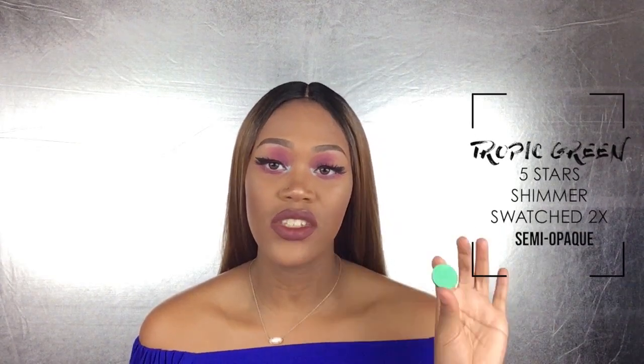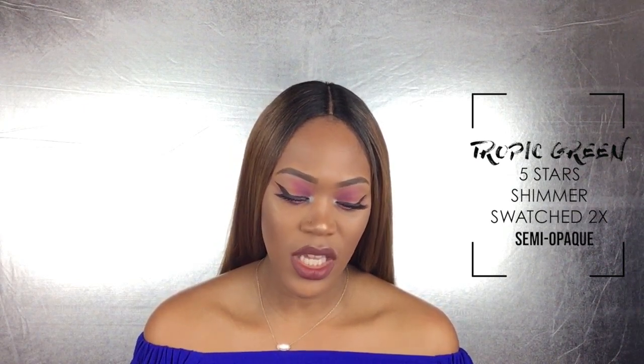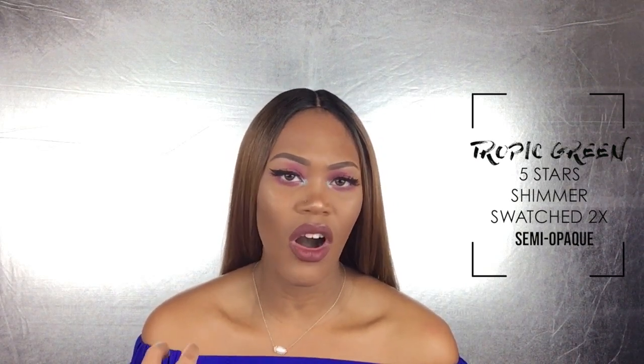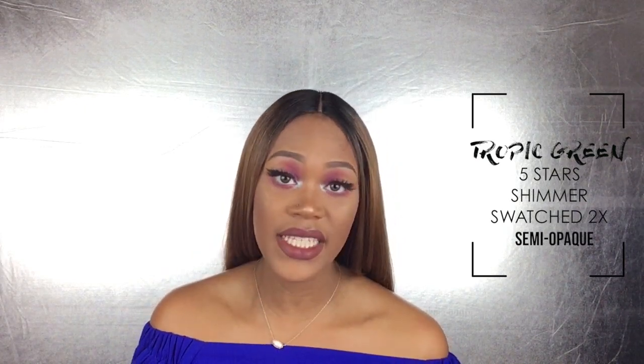The next color I'm swatching for you guys is called Tropic Green, and this is what it looks like in the pan. And on the website, it has a 5-star rating. Feels creamy, but swatching it, rubbing my finger in the pan, and looking at my finger, it doesn't come off as pigmented and opaque as the other ones would, but I might be wrong, so let's see. It's described as an electric green hue with a shimmer finish, and the application is semi-opaque.